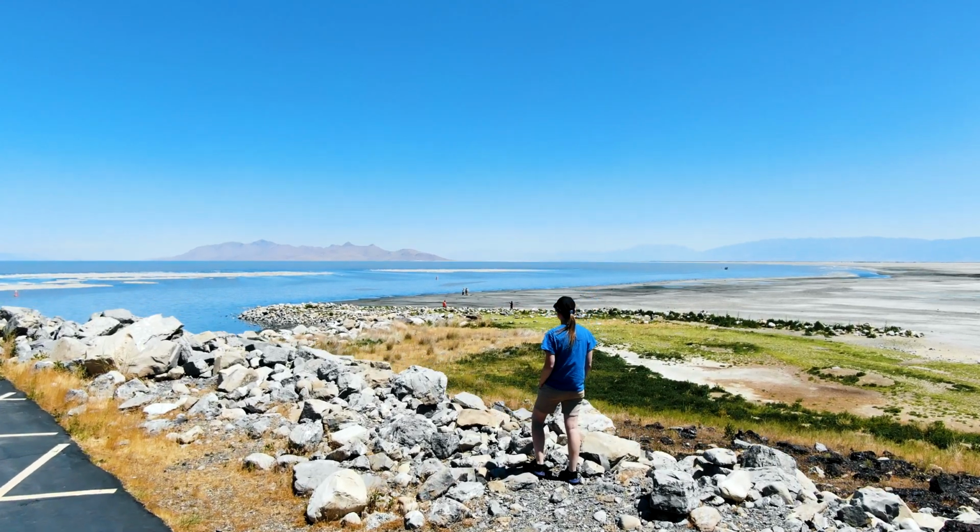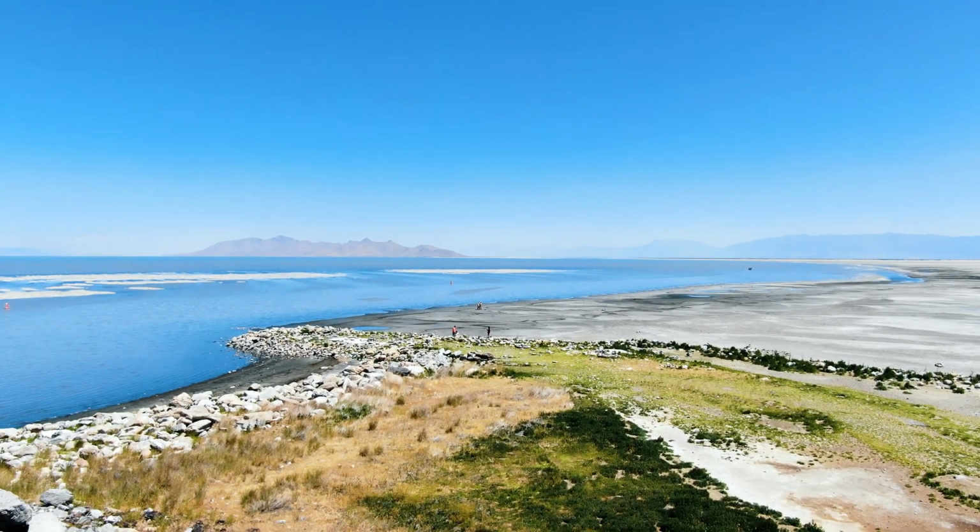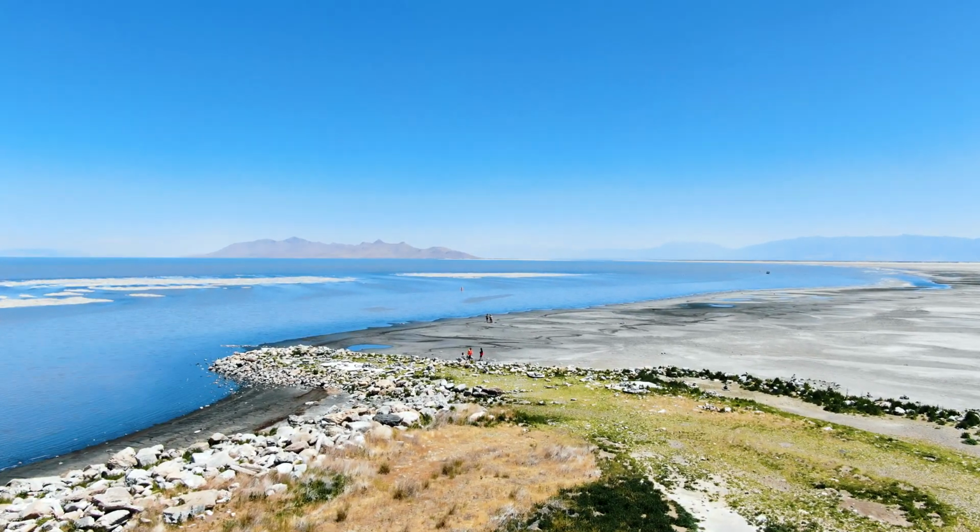Because the Great Salt Lake is so large and the mountains are around it, we get the lake effect. But the problem is, if there's no lake, we're going to have less lake effect, which means less snow, because the lake evaporates the water and then the mountains drop the water down. So if we have less lake, we're going to have less snow, which again would mean less lake in the long term.